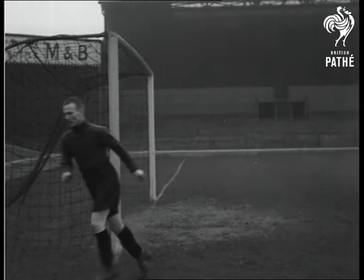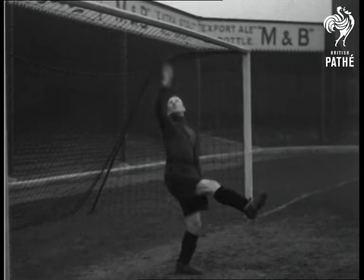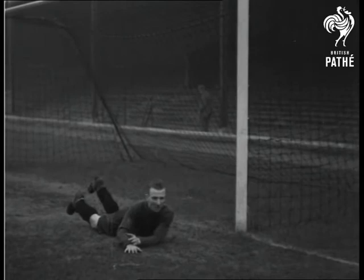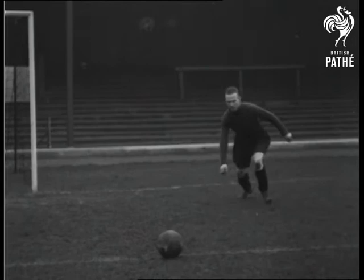A hard drive is turned round the post for a corner. Another he tips over the bar. And Hibbs has to throw himself at full length to save that one. A goal kick. Let's watch how he places his foot. Exactly, well under the ball, before he drives it hard over the camera.